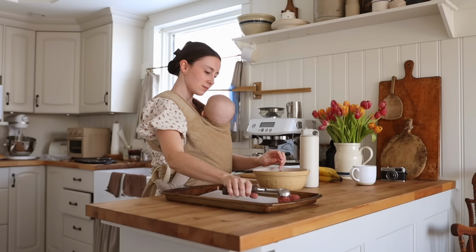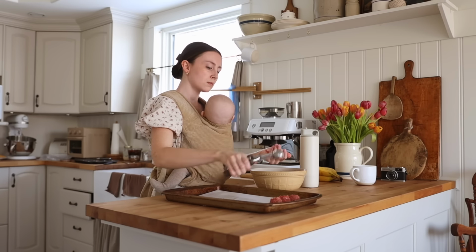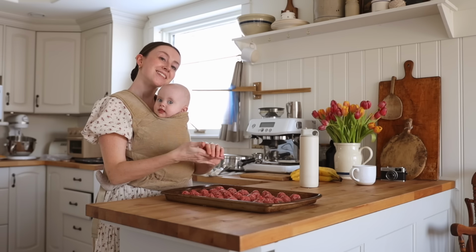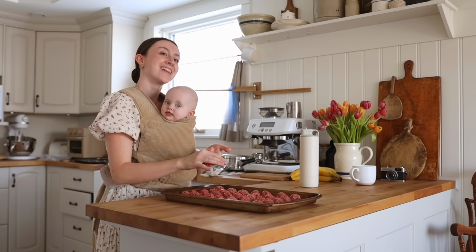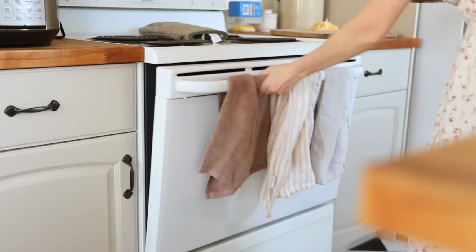I think I did similar seasonings to the broccoli tots, the garlic powder and onion powder for sure, and some salt. The rest is pretty straightforward. I used a small cookie scoop again, parchment lined baking sheet, formed these into balls, and into the oven they went.